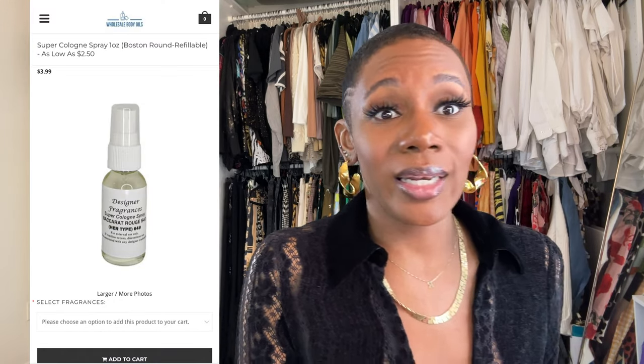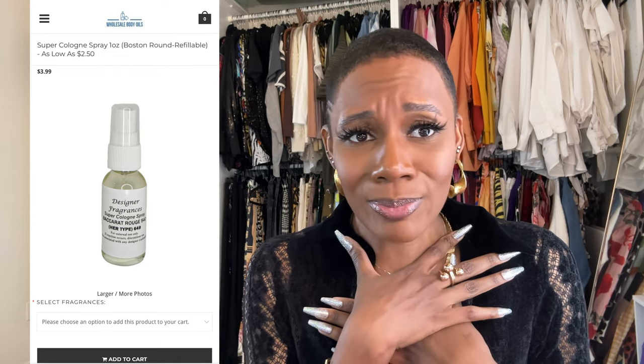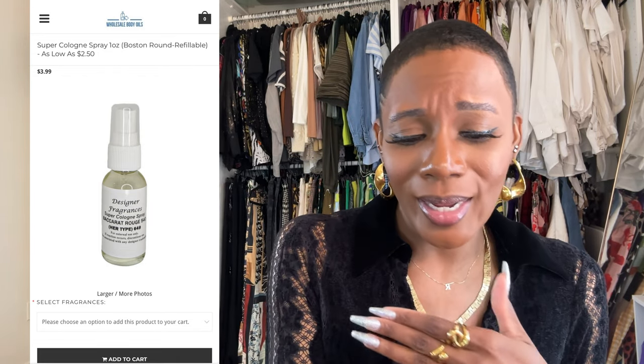I also got the cologne spray. Now, I'm over here like, y'all got a fragrance spray? This is basically perfume. Like, what? I got one that I had not tried before, and this is the Kirk Dijon, okay, Aqua Vitae.